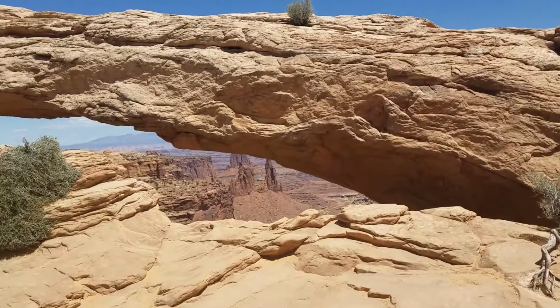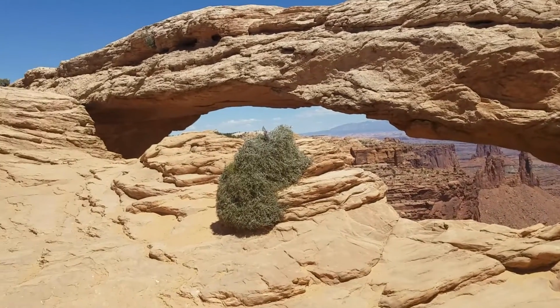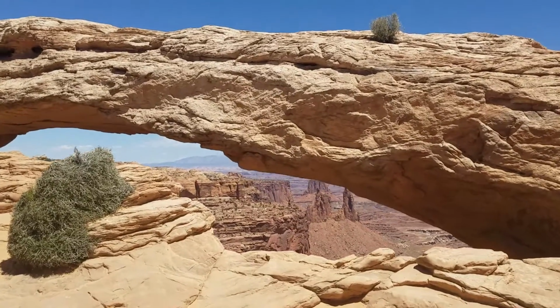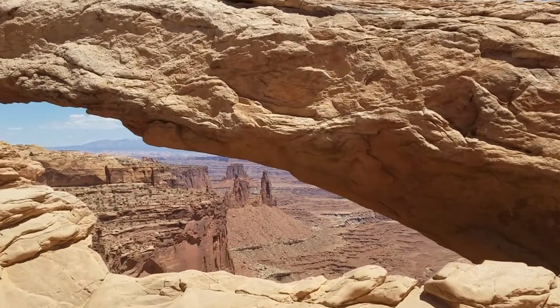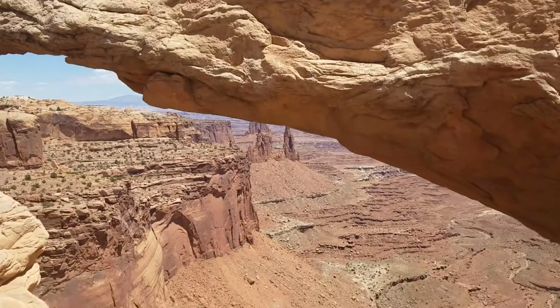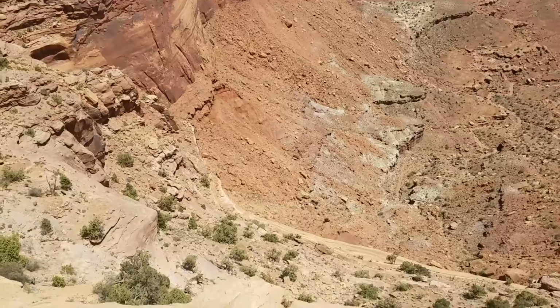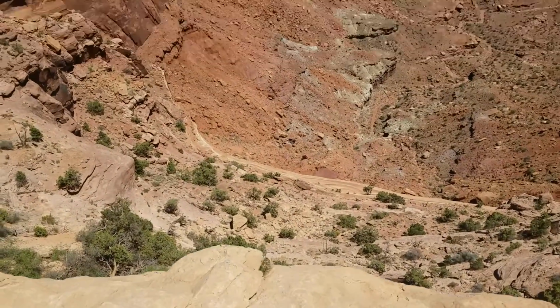This is Mesa Arch. Go peek off the edge. Okay. Is it really a big drop? Yeah, be careful. Ooh. Yep, that's just straight down there.